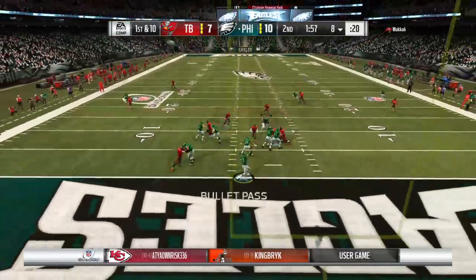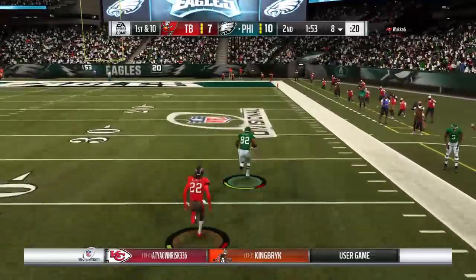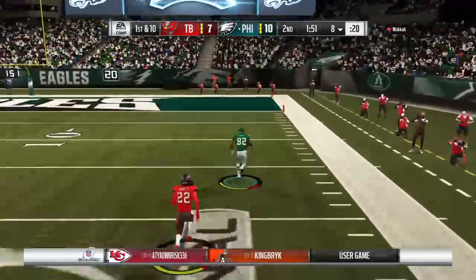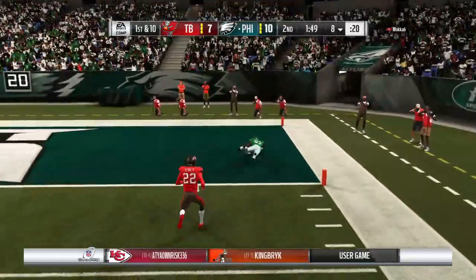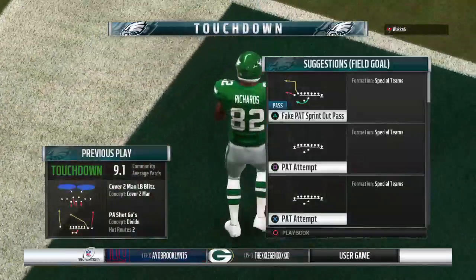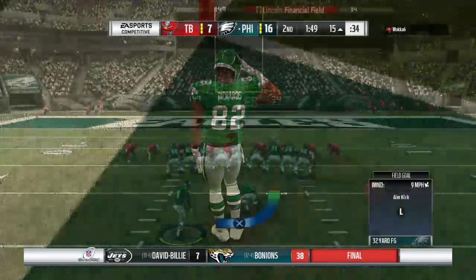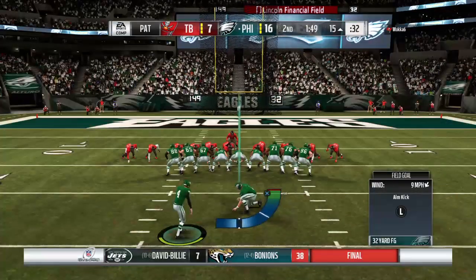On first down, Wentz. He'll rifle this one deep. And got his man, complete. The 40, the 20, 10. Touchdown, Philadelphia. A big play there. 92 yards. And the Eagles are able to strike quickly for 6.